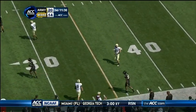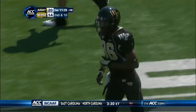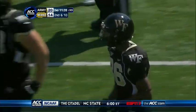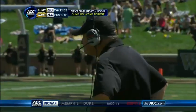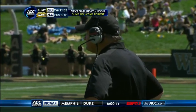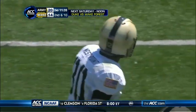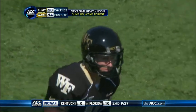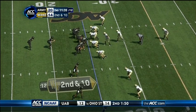Pass intended for Lavelle Jackson was incomplete. Covering on the play was Hayden Pierce. And we haven't had a play that didn't get any yardage for a long time in this game. Yeah, that's a good job by Army this time. They just kind of squatted down on the routes outside. Tanner Price had to kind of throw the ball away. There wasn't anybody open. Duke and Wake Forest has always been down to the finish the last 5 or 6 years, and we'll see it again next week right here from BB&T Field in Winston-Salem on the ACC Network.